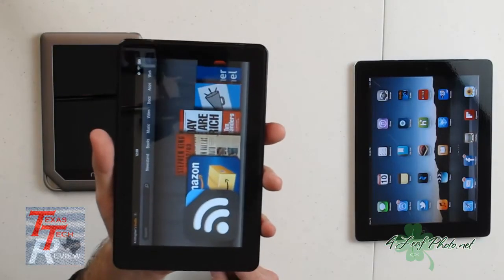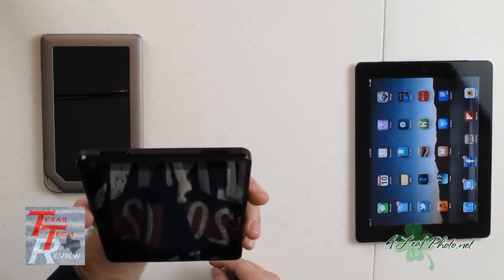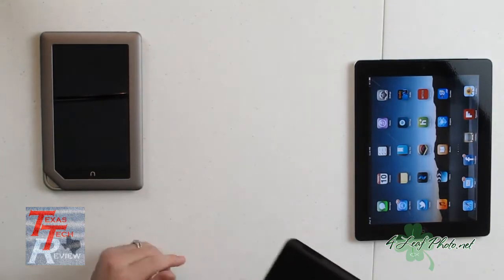So when we're looking at the Kindle Fire here, it has 8 gigs of onboard storage and a 7-inch screen. I like the interesting backing. It has a rubbery feel. But I still like my metallic iPad feel.